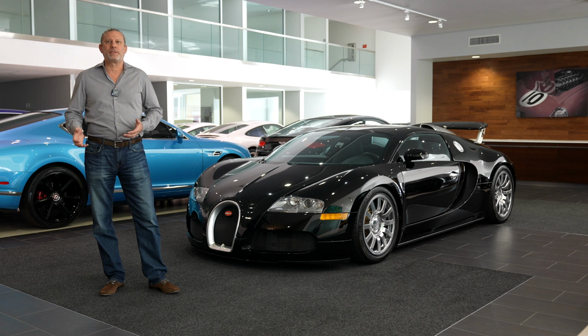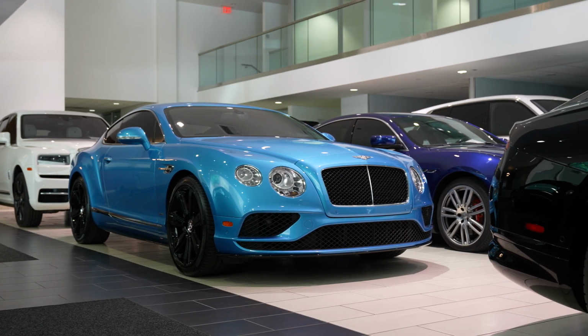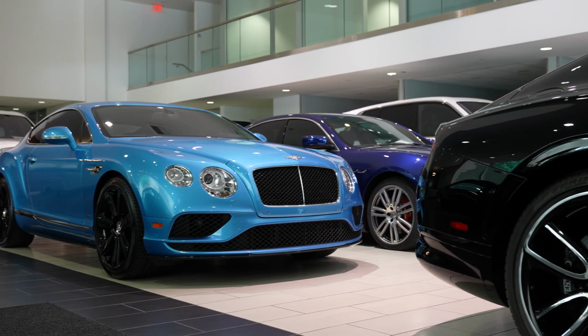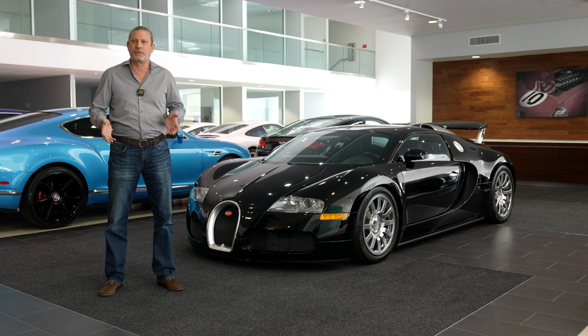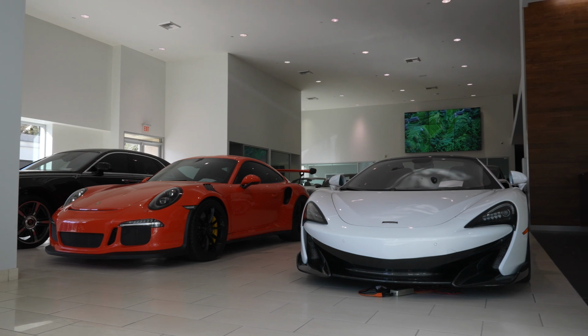It really varies. Right now, inventory, as we all know, is very difficult. Usually at this location, we'll have anywhere between 75 and 85 cars. Right now, we're really more in the 40-ish car range. But our inventory here is special. I mean, every car is here for a reason. If you walk around the showroom, it's truly one of the most amazing collections of cars you'll see anywhere for sale, anywhere on the planet.